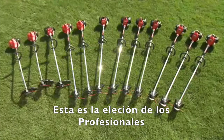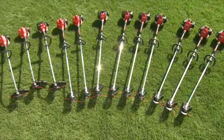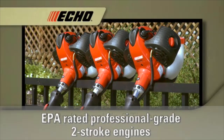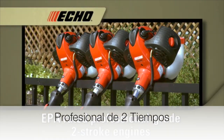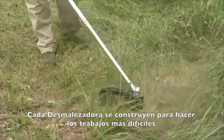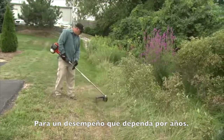This is the choice of professionals. The top of the line trimmers from ECHO. Every ECHO trimmer is powered by a high performance, professional grade two-stroke engine that is certified to the EPA's highest rating for reliable performance and durability. Every ECHO trimmer is built to power through even the toughest jobs for years of dependable performance.